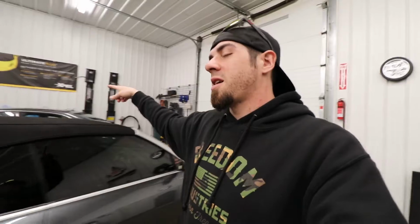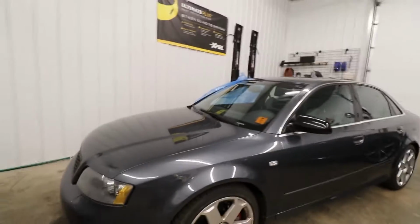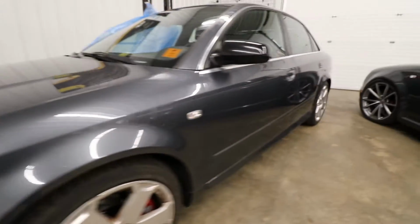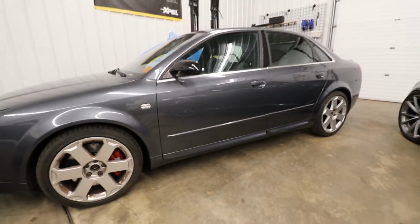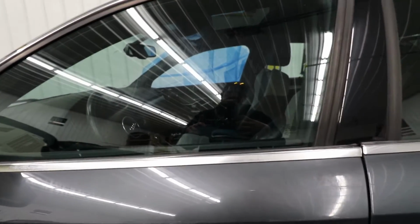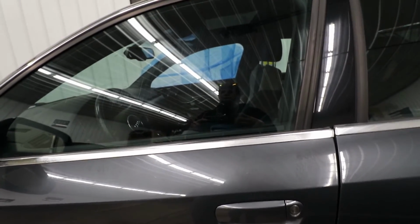The Audi S4 over there, always projects going on with that. Right now it's sitting in limbo, just waiting to get a few parts in for it. We did clay bar the car, so it looks pretty good, much better than it did. We've replaced the door since we've got this car. Right now we have some tape over the window over there because we have a new window actuator, which makes the window go up and down when you hit the button. The old one went out. We do have a new one, we just haven't installed it.